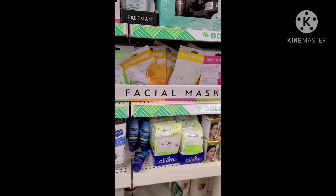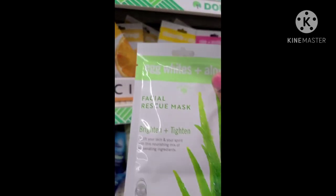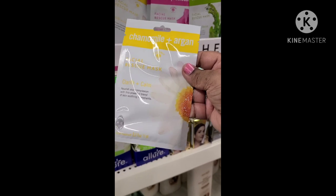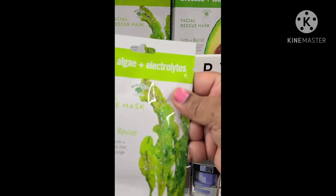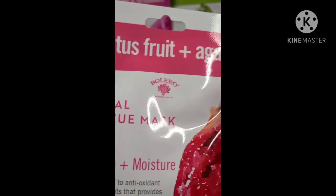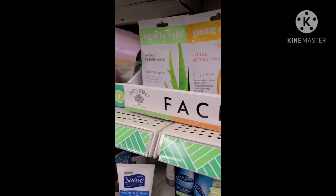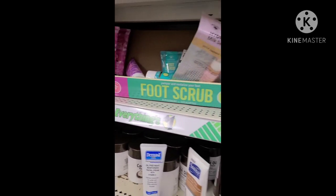I'm going to try the face mask again and see what it does. Rescue egg whites, ginseng and orange, chamomile and argan, rose and probiotics, micro algae electrolytes, avocado and tea tree, charcoal and witch hazel, and cactus fruit and agave. And guys, if this doesn't work, I usually do them on my feet. If they give me an allergic reaction on my face, then I do them on my feet.